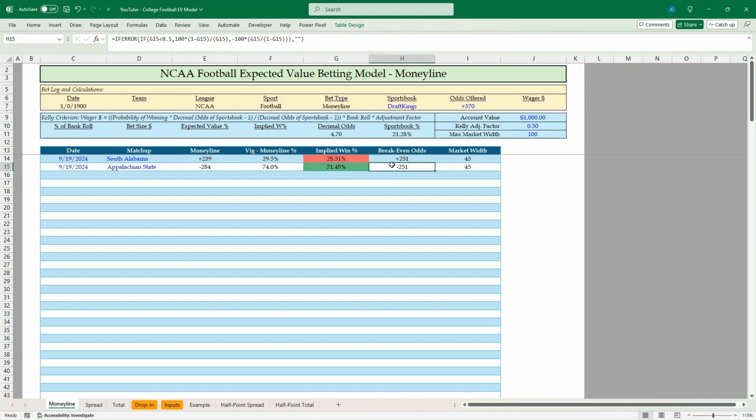This is what we'll do our line shopping on, and then I've got a market width calculation here just to see how much certainty there is in this matchup. For college football, you could do 100 market width. For any professional sports, I like to use 50. So 45, this is a matchup that has a reasonable outcome and a lot of certainty in the line. So I would feel confident placing a money line bet if there's any EV bets.